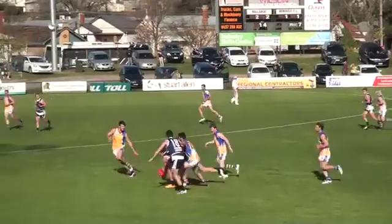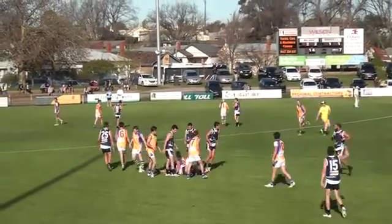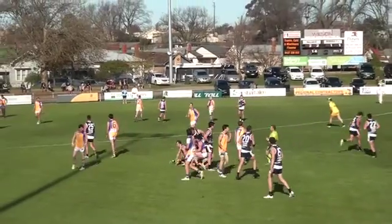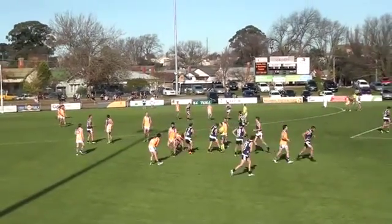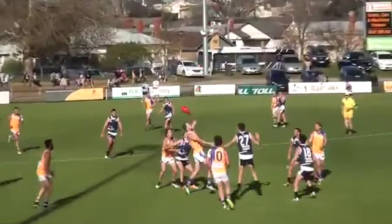Notman gave one. It was a dodgy-looking handball. He fired it up, then got a push in the back maybe. Umpire said no. I want to ball it up on the half-forward flank, broadcast side. Dodgy one-handed handball. It was a very dodgy one.